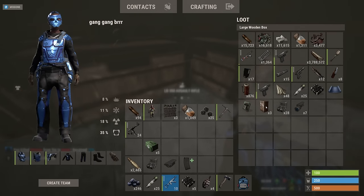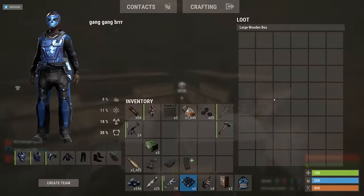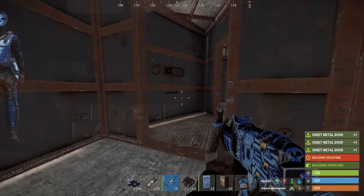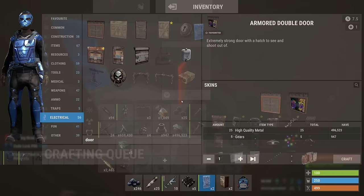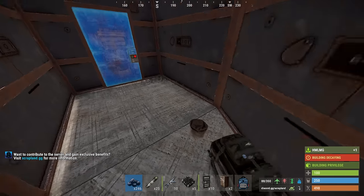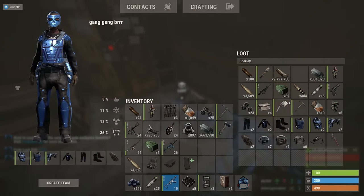Metal. I need metal for a door, please. Metal. Give me metal. They must have just raided it themselves. Oh, they can make armored doors. Why did they place the TC at the front? Alright, what do we have? Why did they... there's so many questions running through my brain.